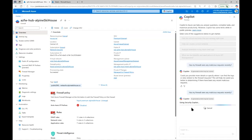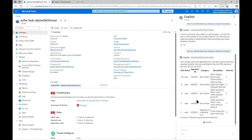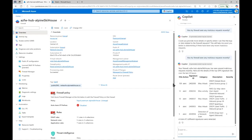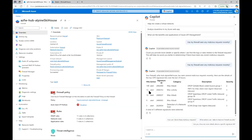So I asked the question, it's trying to determine what to do. It says using Security Copilot. Now it understood that I'm trying to get information from my firewall. So it's looking through the top IDPS signature hits. And once this lookup is completed, it's going to show me a table with the top signature IDs based on hits, right? So in this table here, let me expand this a little bit more. We can see the number of hits, the action that was taken by the firewall, the signature ID, the category of the signature ID, a little bit of the description and the severity.